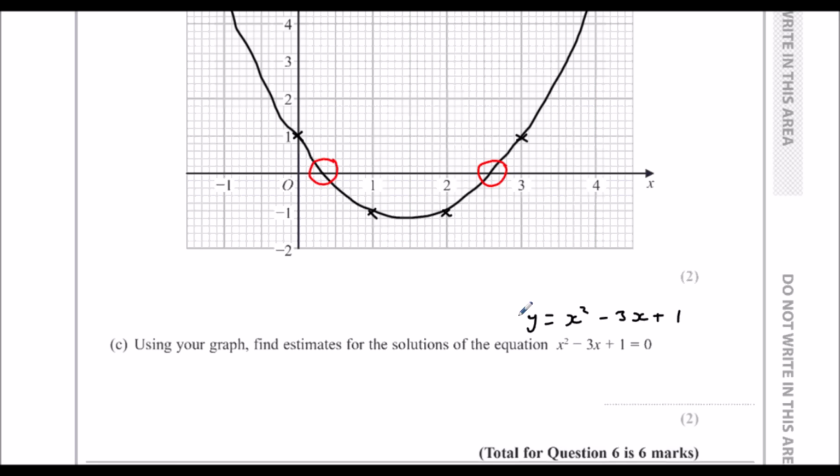It's where y is equal to 0. So y has been changed to 0 here. So where y equals 0 is on the x-axis. So what are the x values? Now there will be a range of acceptable answers. And from my graph, it looks like I've got 0.3 and 2.6. Yours might be slightly off. You might get 0.4. You might get 2.5, but they'll be in that region. So I've got 0.3 and 2.6.